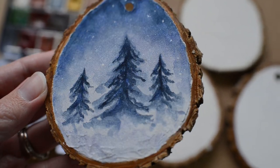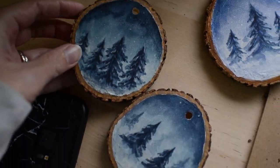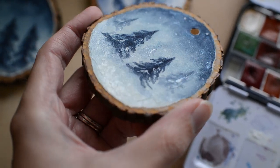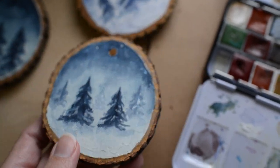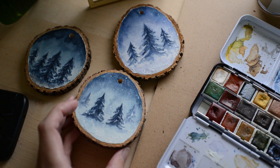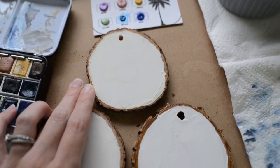And here are the other two from yesterday. They're just so pretty. I got a lot of feedback yesterday in my Facebook group and Instagram that you guys love these, so I'm just really happy about that. Anyways, let's get started.